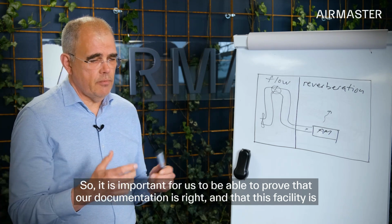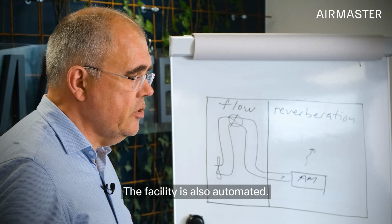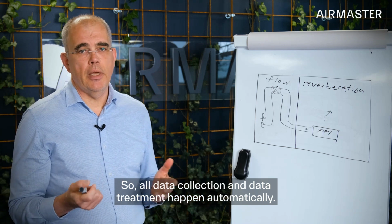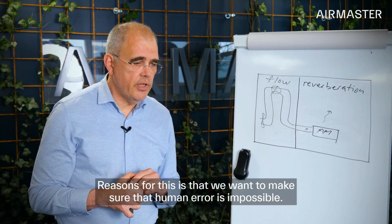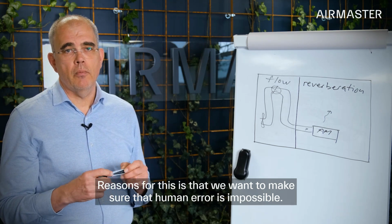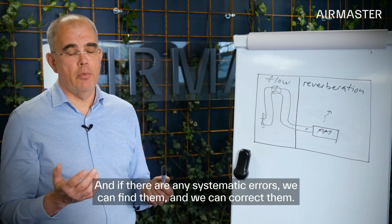So this facility is made according to the best international standards. The facility is also automated. So all data collection and data treatment happens automatically. The reason for this is that we want to make sure that human error is impossible. And if there are any systematic errors, we can find them and we can correct them.